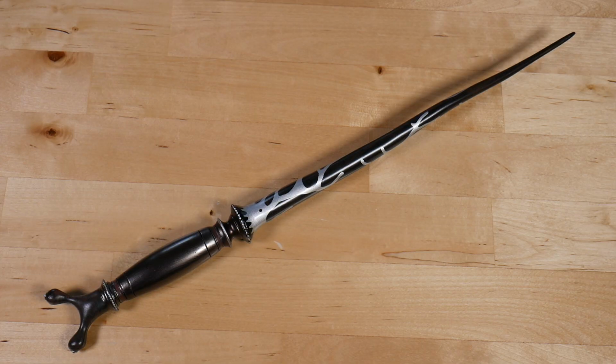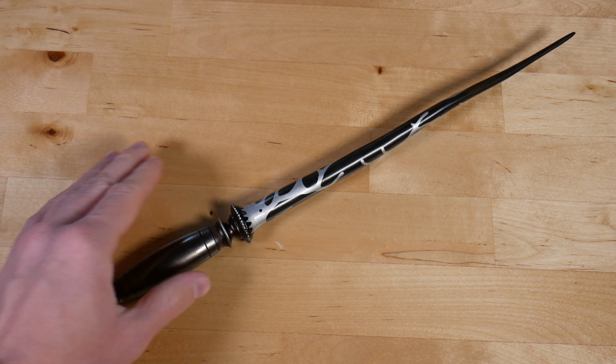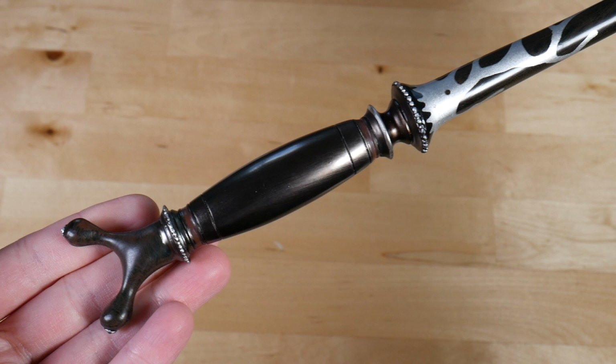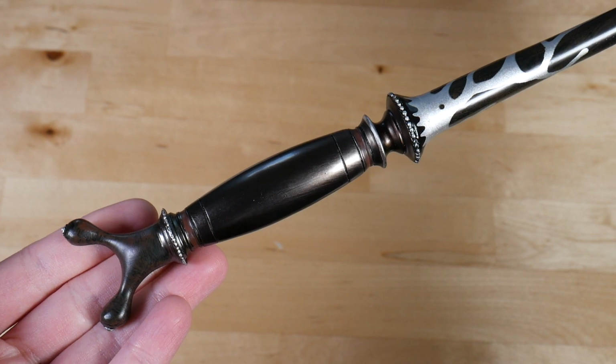Alright, so the next wand is one that I believe is very delicate, and it is Slughorn's wand. The fact that it looks like the end of a slug as well is amazing design by the design team.